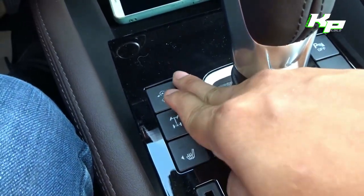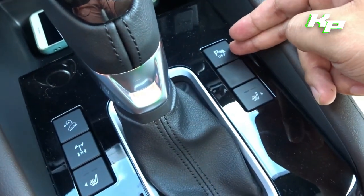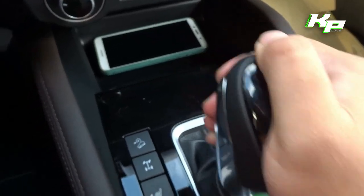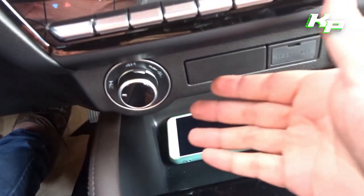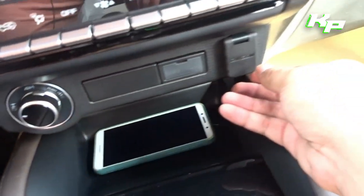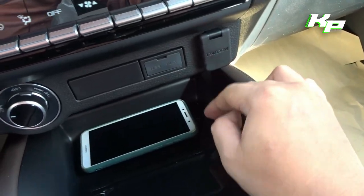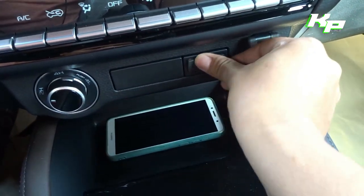Rear locking differential, your hill descent control, parking sensors off. Storage, shift-on-fly four-wheel drive controls, 12-volt power outlet that has a maximum power of 120 watts, your USB and auxiliary integration.